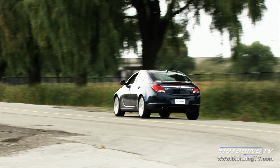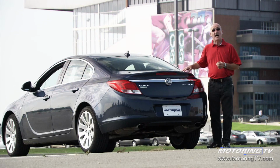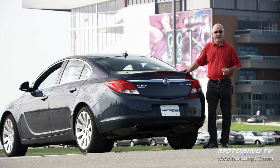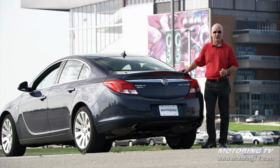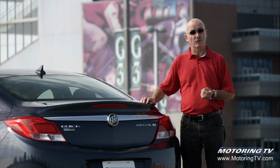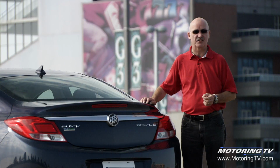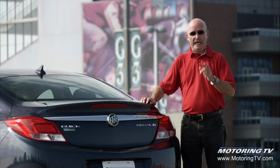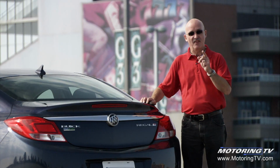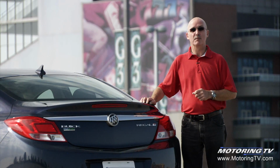The reason this Regal GS is not an armchair is quite simple. This car is based on the Opel Insignia, and to GM's credit, they didn't soften it when they brought it across the pond. I don't really care for the base Regal. I do like this CXL Turbo because it adds a bit of spice. However, given my druthers, I'd take the Regal GS. It is true to the legacy, and that means it's got a lot more power, and it's like a habanero. It burns.